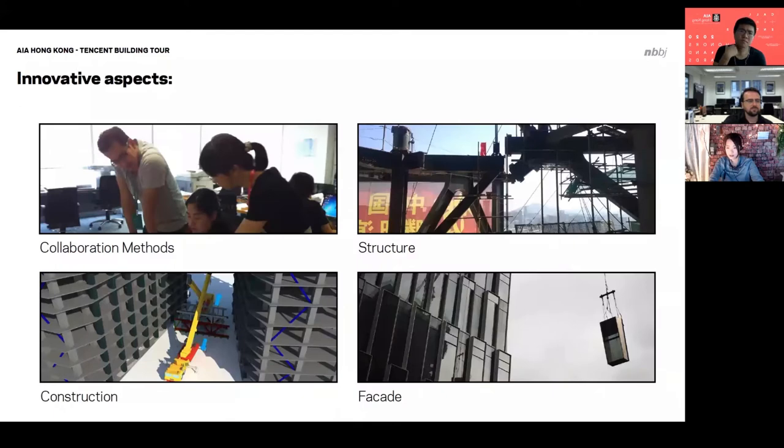Next, please. Before Sebastian goes through the amazing images of the finished product, I want to point out 3 things that you can keep in mind while looking at these very finished products and very beautiful photos. There are many firsts for NBBJ and also, I believe, for the consultants. The 3 things we're going to go over right now are the collaboration method, structure, and construction. And facade, I'll go over later when we go into the facade design. Next.